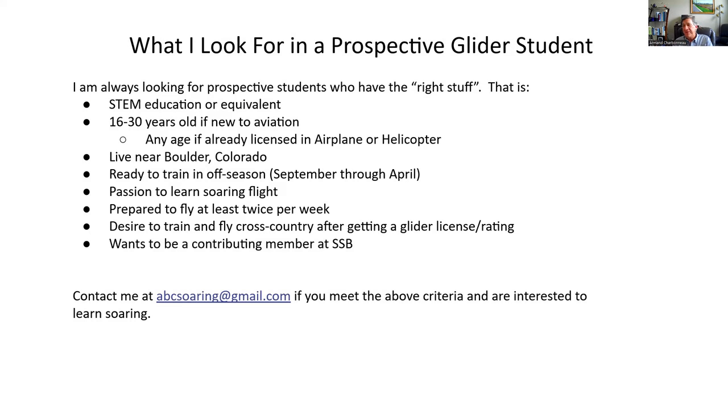So here's what I look for in a prospective glider student. And I accept very few students, but I look for ones who have, as Tom Wolfe said, the right stuff. I like to see a STEM education or equivalent. If folks are self-taught, maybe they have a degree in law or something, but they study the aerodynamics and that sort of thing, then that's fine. 16 to 30 years old, if new to aviation. The younger folks pick this up a lot faster than folks my age. And of course, any age, if you're already licensed in airplane or helicopter.